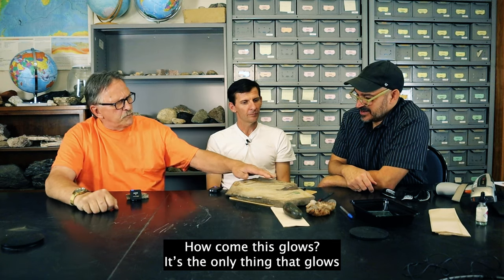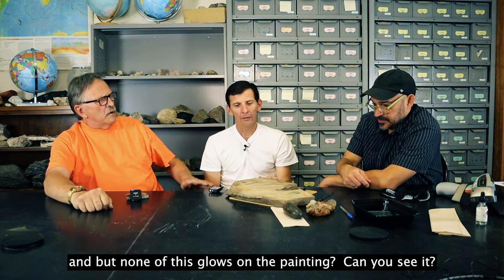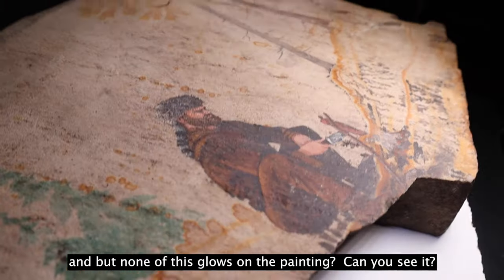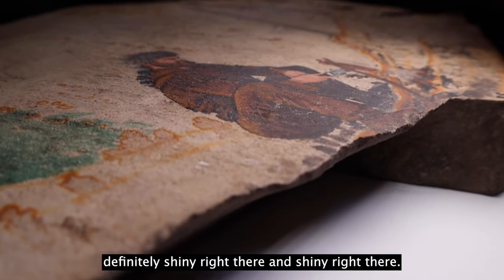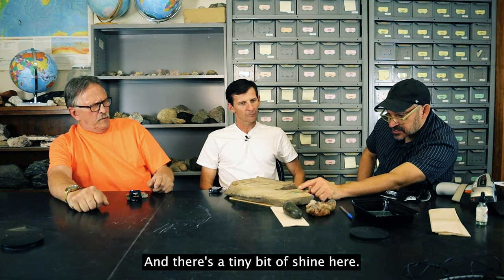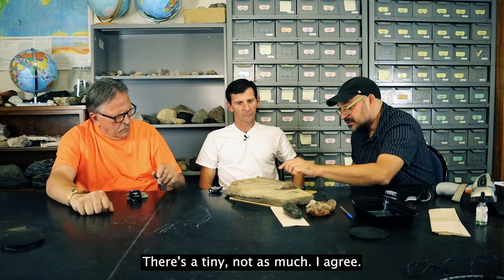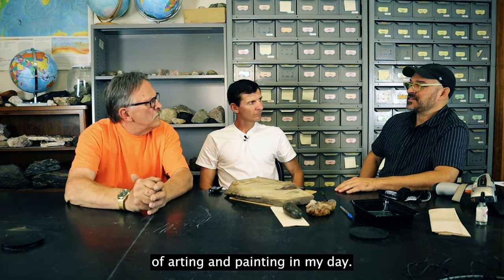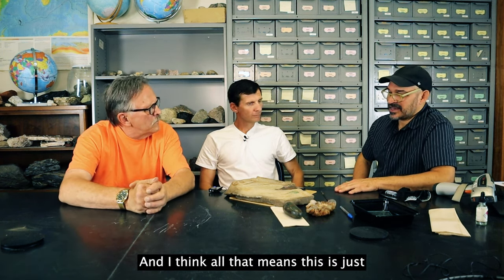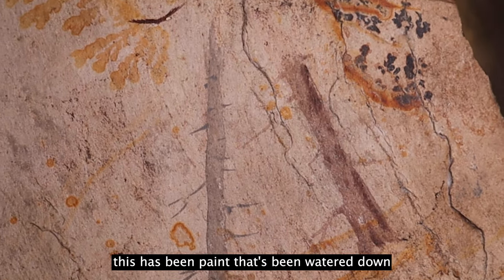How come this glows? It's the only thing that glows, but none of this glows on the painting. Can you see it? When I look at it like this, it's definitely shiny right there, and there's a tiny bit of shine here, not as much. I agree, this is not as shiny, but I've done a little bit of art and painting in my day, and I think all that means is this paint has been watered down, like a watercolor.